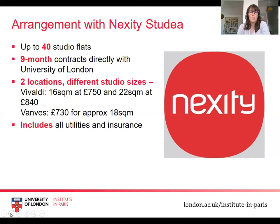The contracts are directly with the University of London, 9-month contracts, which can be extended or can be terminated in advance if needed. Because the contracts are directly with the University of London, that's why the rents are in pounds, so you wouldn't have to adjust the monthly rent depending on the exchange rate. That price does include utilities such as water and electricity and heating, and housing insurance as well.